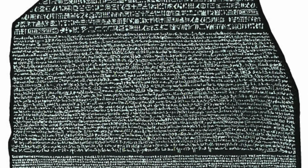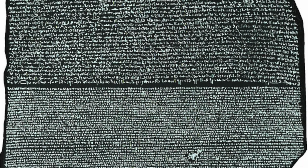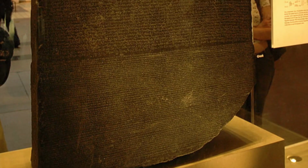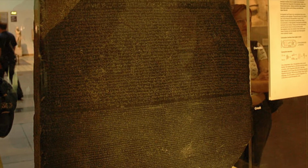Like I said earlier, the Rosetta Stone was found broken. It has 14 lines of hieroglyphs, 32 lines of Demotic, and 53 lines of Ancient Greek. Despite the limited amounts of language on the stone, it still proved to be immensely valuable to Egyptologists. When it was first discovered, no one knew how to read any ancient Egyptian hieroglyphs. Many people still knew how to read Ancient Greek, however, and so they were able to use the Rosetta Stone to decipher the hieroglyphs.